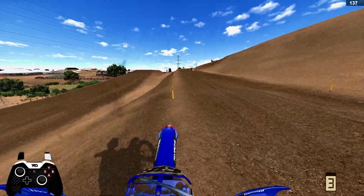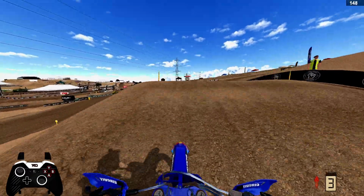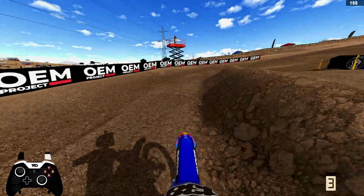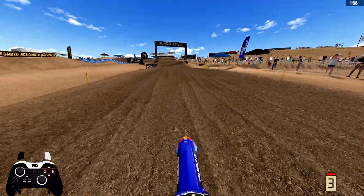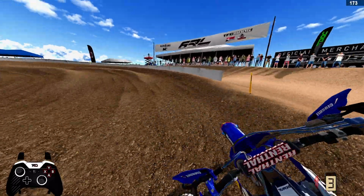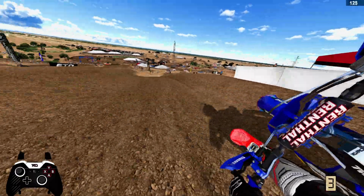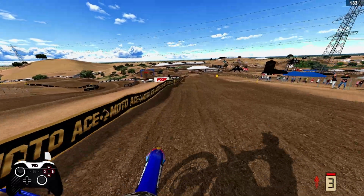Okay, so it seems like when it loses traction, because it did lose traction there again, instead of hooking and snapping back, hooking, snapping back, it's a lot more progressive and linear, if that makes sense. It's really hard to explain, but it feels a lot better. I mean, that's all I can say. The front end feels really good.